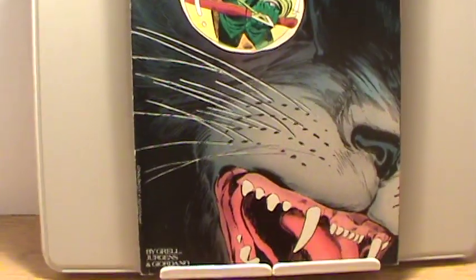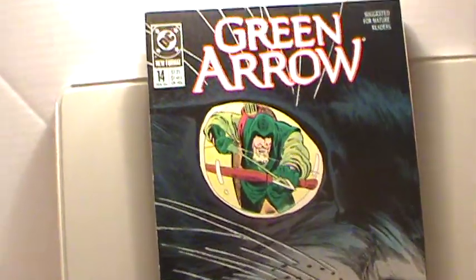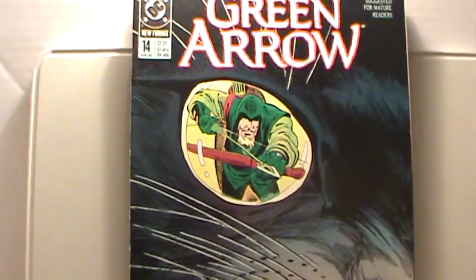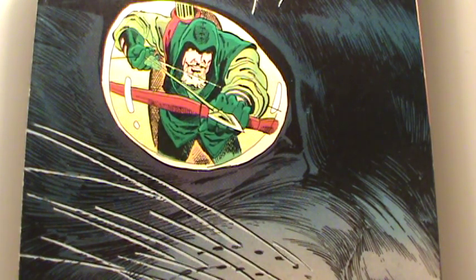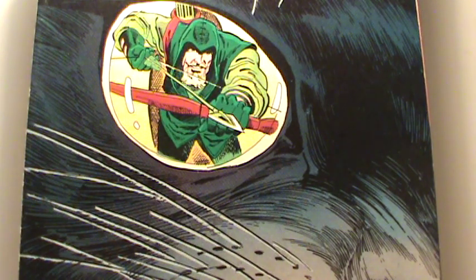I give a B for the cover, and the inside I give a B as well, for the storytelling of the artwork, because there's not a whole lot of writing in the beginning. In other words, not a lot of word balloons, but the artwork is telling you the story. It's a good artist. Good artist.